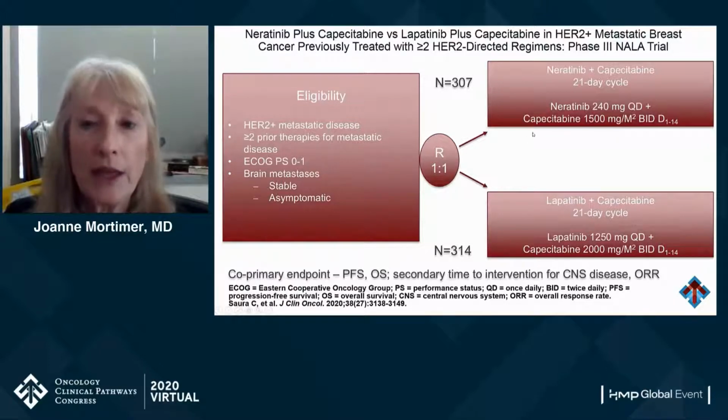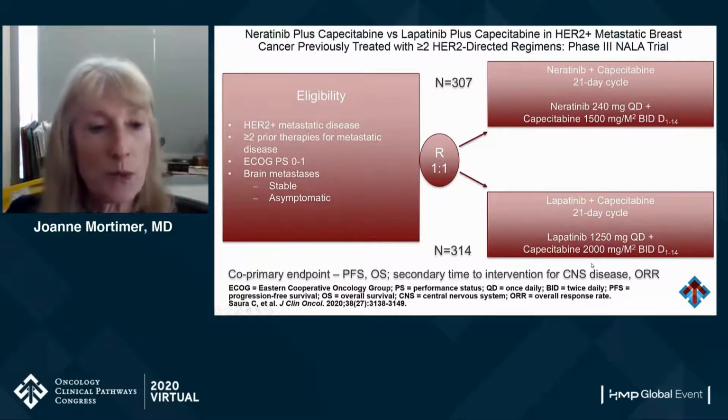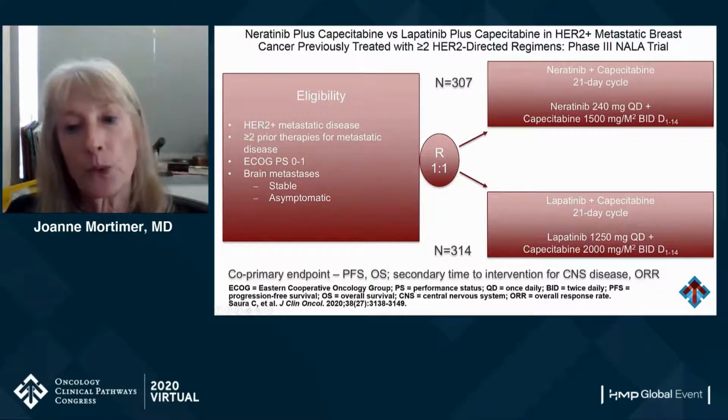Now note that the capecitabine dose in the neratinib arm is 1,500 milligrams per meter squared twice a day in a 21-day cycle. This was dose reduced because of the concern of diarrhea enhanced with neratinib. The capecitabine in the lapatinib arm was 2 grams per meter squared, again, day 1 through 14. So the co-primary endpoints for this study were progression-free survival and overall survival, and secondary were the CNS time to intervention.